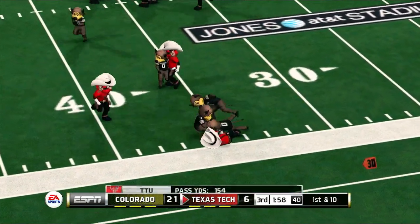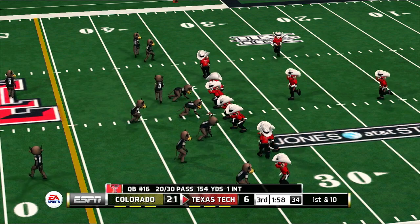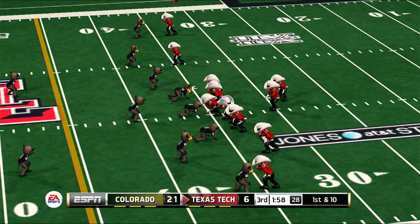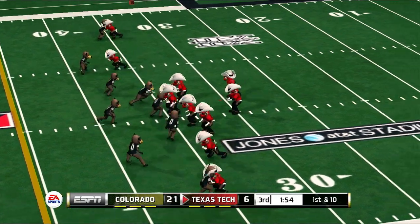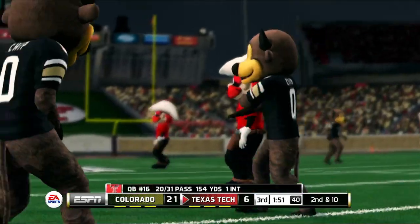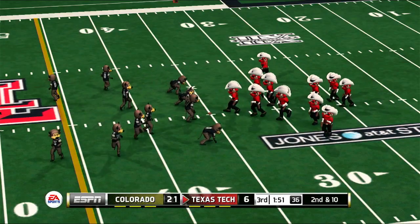Throws it in a hurry. Brought down around the 35-yard line. That was a really nice play on the ball by the receiver for a substantial gain and a first down. Receiver, and it's knocked away. That was textbook coverage by the defense. That's exactly what you want to do on every single pass play, but it doesn't always happen.